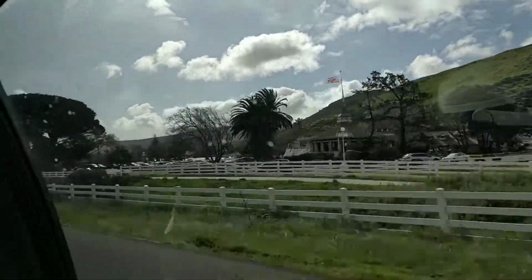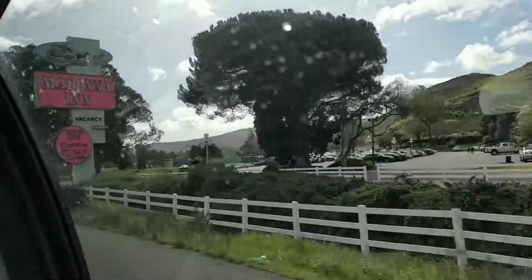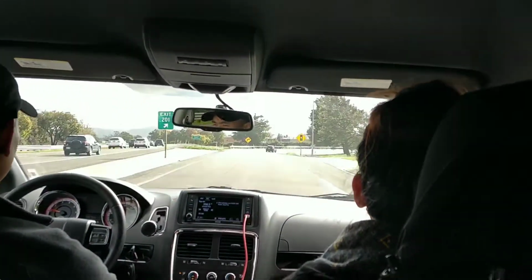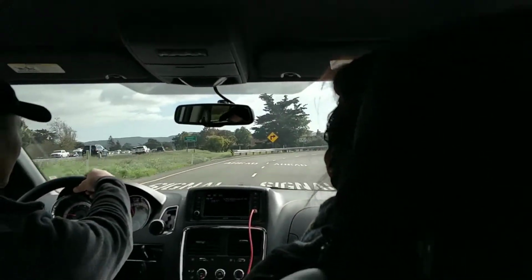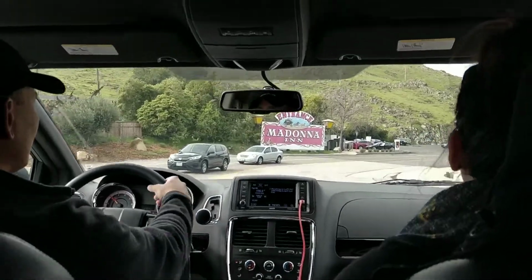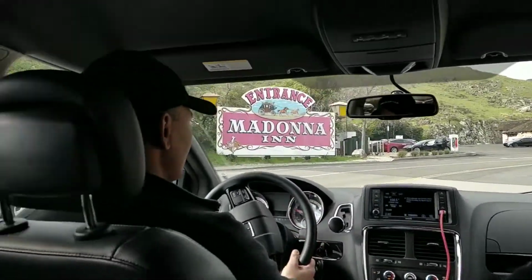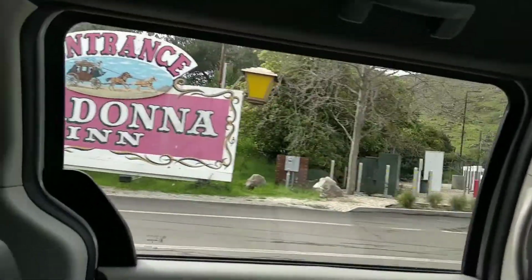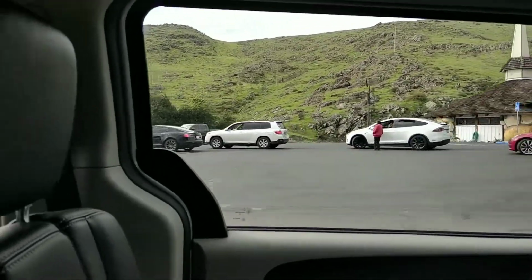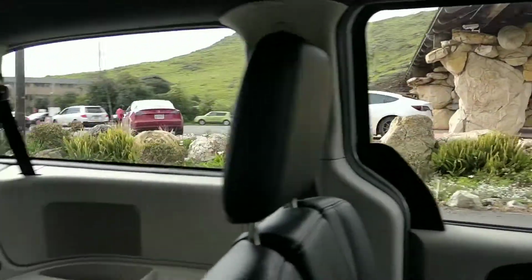Madonna Inn theme. We're gonna find out what Madonna Inn is all about. We're on the 101, exiting to Madonna Inn. Feeling arrived. That Madonna is gonna be exciting. Oh, all the Tesla people. Must be nice to have a Tesla and wait in line for electricity.